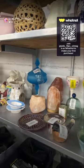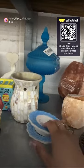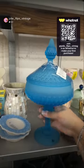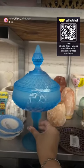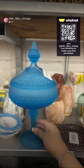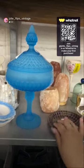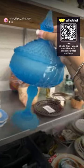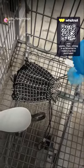Let's see. Oh, that's a pretty satin. $12.99. Would that be worth it? I can't look at my phone, but if there are no chips or cracks, I like that for my own home. That blue really gets me. Also, something I can bring to a vintage market. No chips or cracks. I don't see any, so for $12.99, I'm going to pick that up for either my own collection or bringing to the market. I like it. I also picked up that purse, if anyone's interested in that.